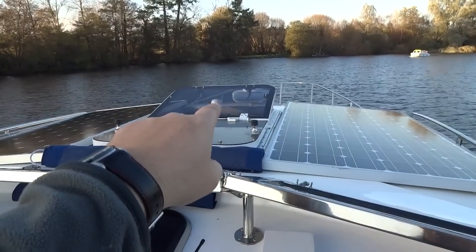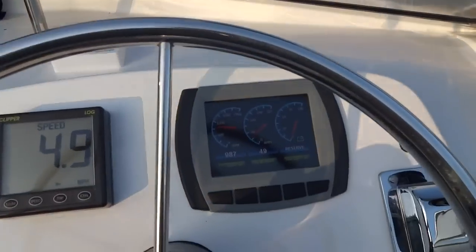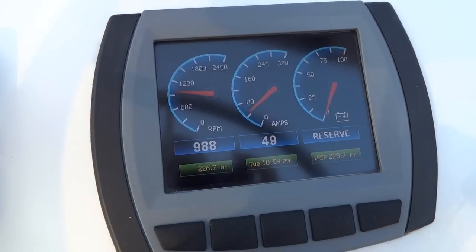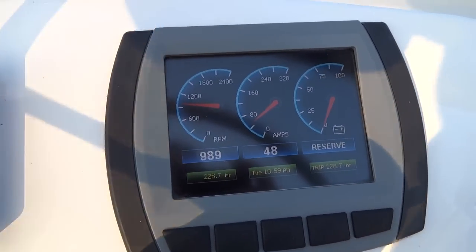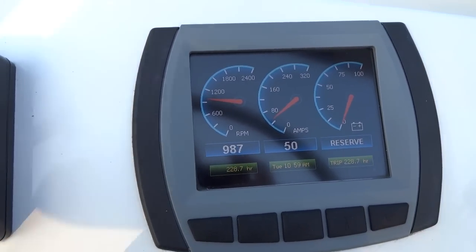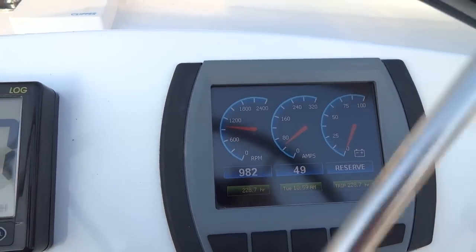Here we've got our GPS readout, which is, as you can see, to the decimal point, and the receiver is just there. That is a special TV antenna. And then to the right of that, we've got our main digital reader, as you can see, RPM and amps. The reserve power on the battery shows zero because it's not connected at the present time. We're drawing between 47 and 50 amps of power, and we're doing 985 to 988 RPM.